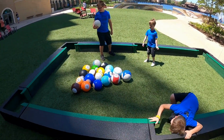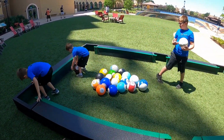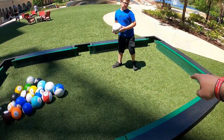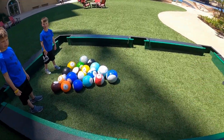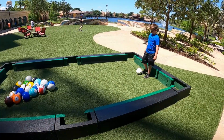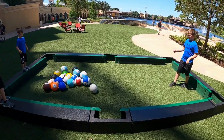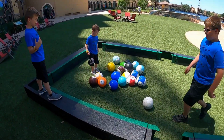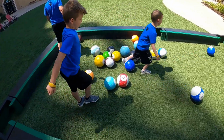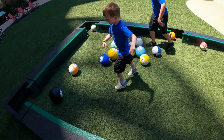Good job. What are you guys playing? Huh? You guys know what you're playing? Billiards. Billiards, pool. Well, all right, I think you're supposed to put the cue ball down there and then kick it into these and split them up. Get back, guys. Now start kicking these balls into the pockets. There's one. Nailed it.